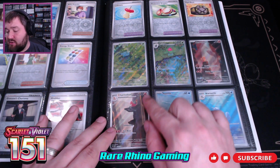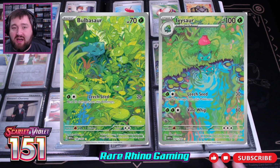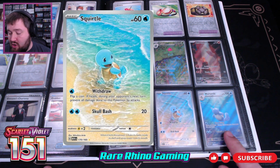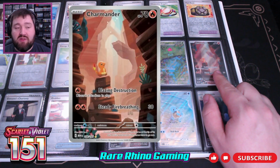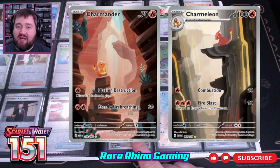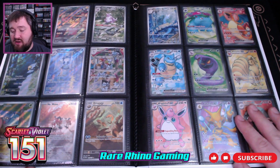I like how they tell stories. You've got the Bulbasaur and the Ivysaur. When you combine it with the Venusaur, you can see kind of a story of the 3 of them together. You can see Squirtle on the shore, Wartortle in the shallows, and then there's a Blastoise who's deeper in the water. You've got Charmander at the bottom of a ravine. You've got Charmeleon kind of up the cliffside, and you've got Charizard flying in the sky. Speaking of which, you'll see those cards a little bit later.